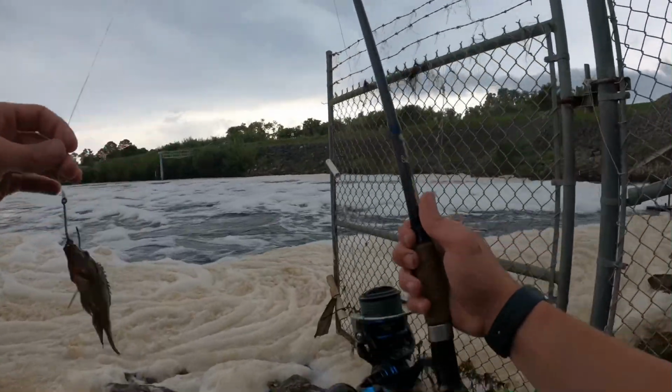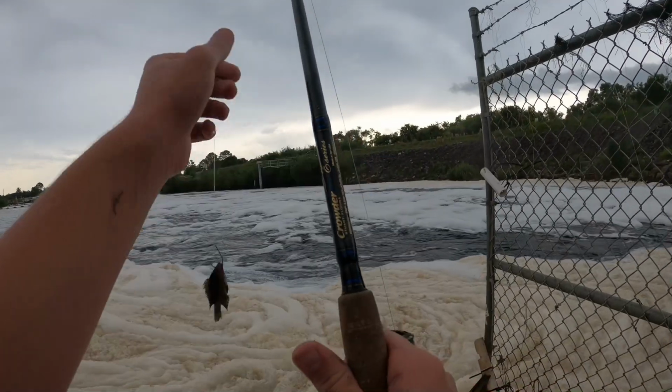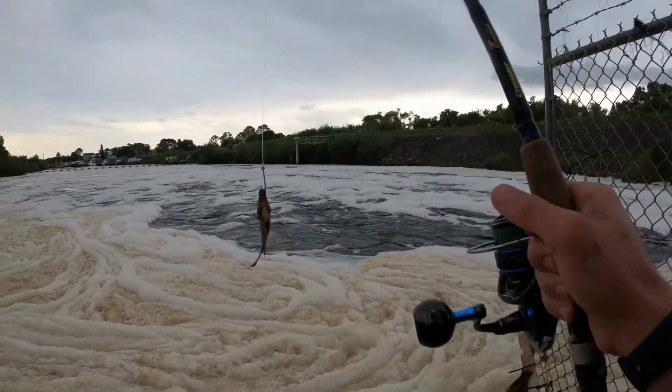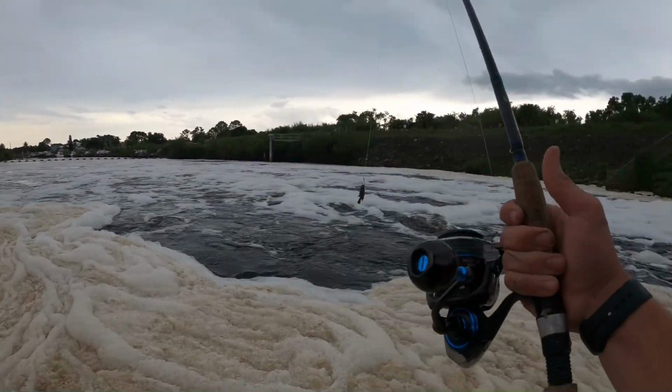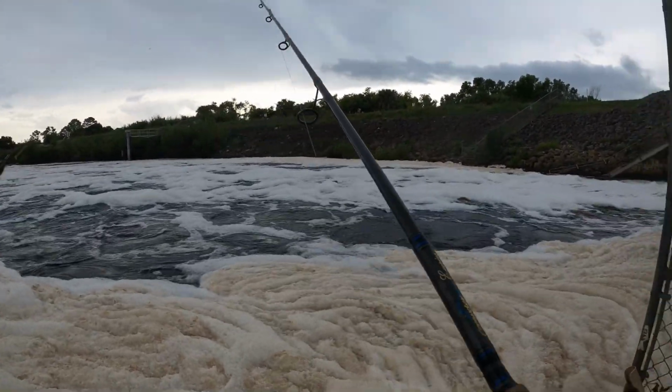Gill plate. My combo, which is the Daiwa Saltus MQ 5K on a 7'6" Crowder. Man, I've been putting this thing to work. Big shout out to my brother. He got me this as an early birthday present.